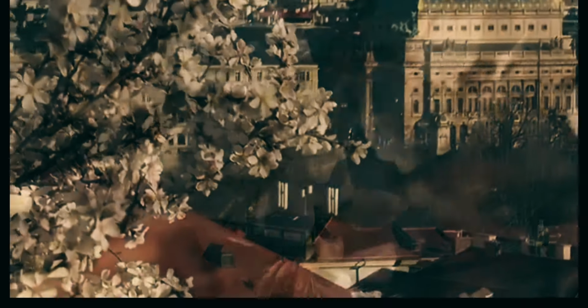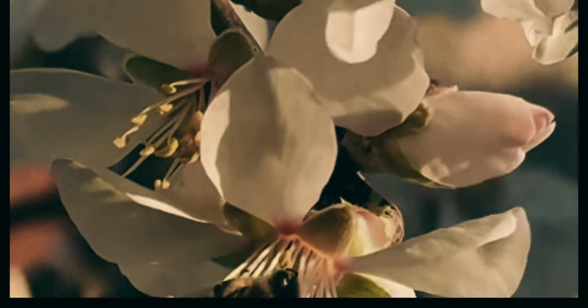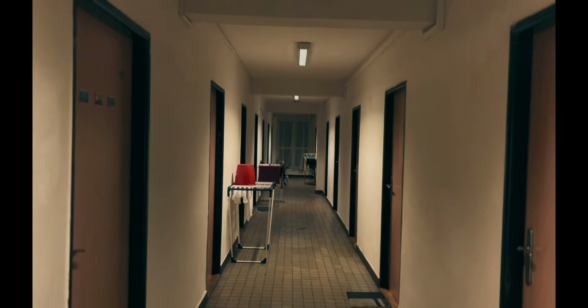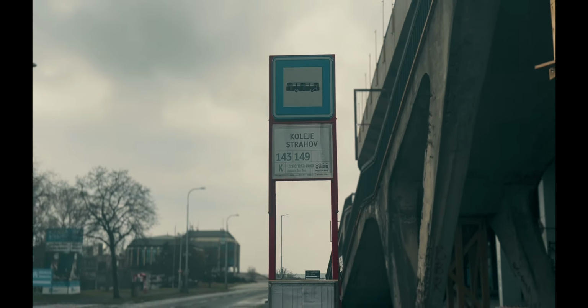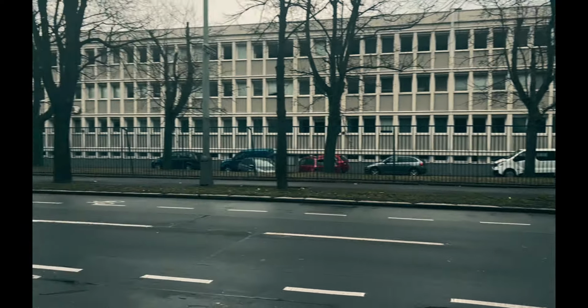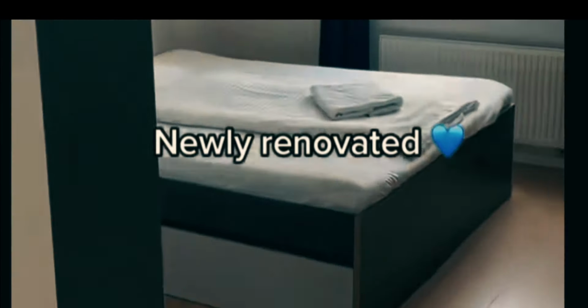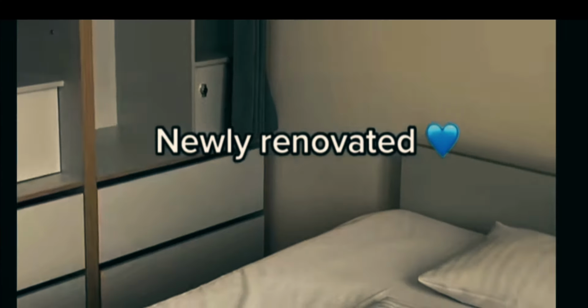Finding suitable accommodation as an international student in Czech Republic requires navigating various options, each with its own advantages and drawbacks. In this video, we shall be discussing an overview on students finding accommodation in Czech Republic and going through their options of students' dormitories, private apartments, homestays, and the likes. We shall be discussing the cost, the availability, and resources.